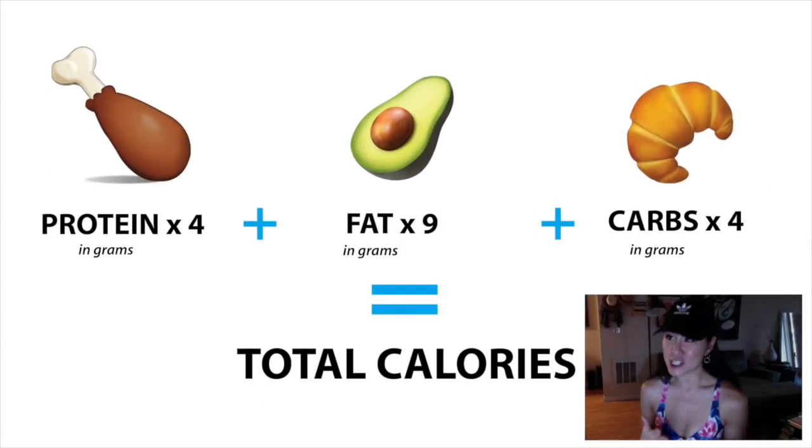So you guys, it's actually pretty simple. Carbs, fat, and protein, fat, and carbs. Macros ain't that hard. I can write a rap song about it.